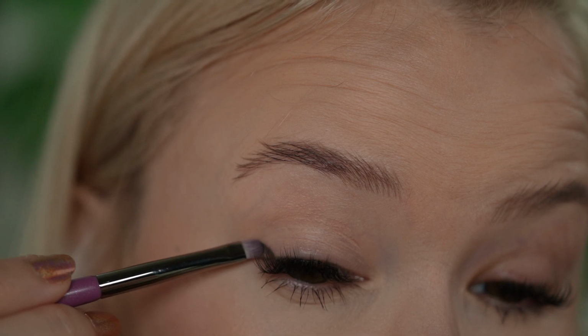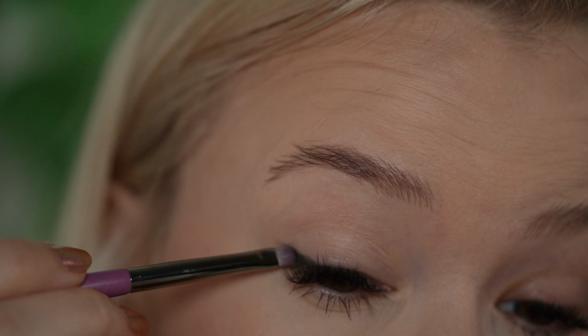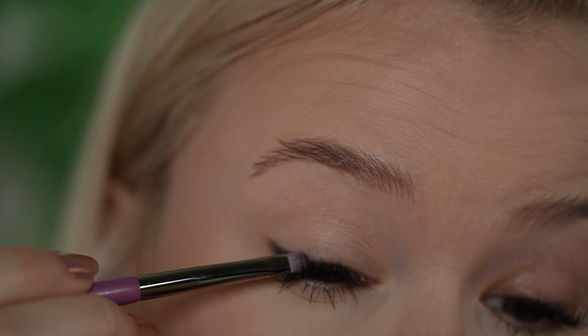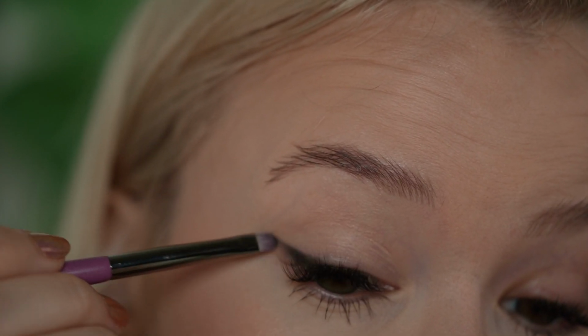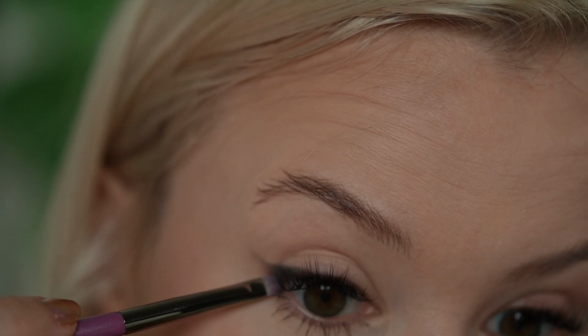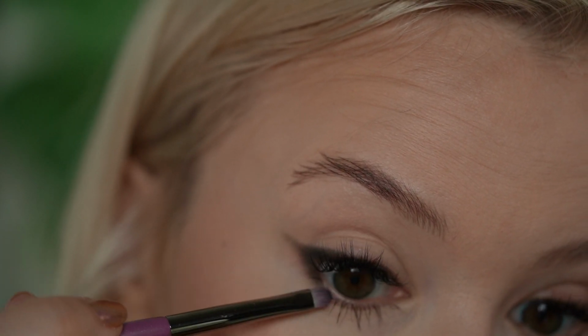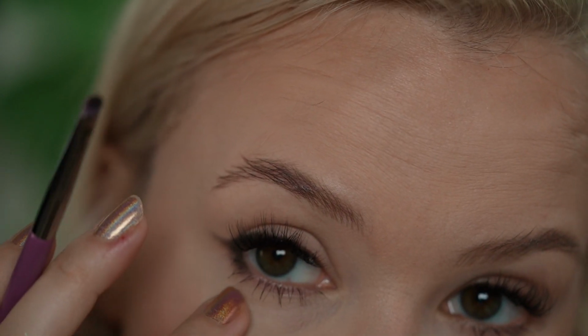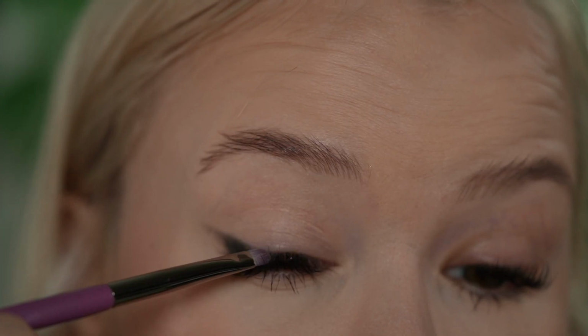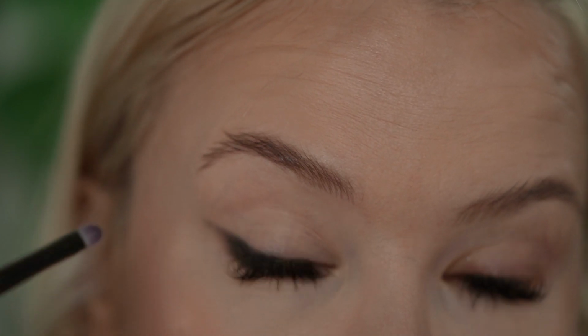So I'm taking Shapely and I'm just gonna go close to my lash line, and you always want to start on the outermost corner and then slowly start winging it out. And then underneath my lower lash line, I like to connect just a little bit, not too far underneath here, because this is where throughout the day I would get the eyeshadow to wear all the way down to here. I have very oily under eyelids as well, which I didn't think was even a thing, but here we are. So I'm going to take it only about halfway.